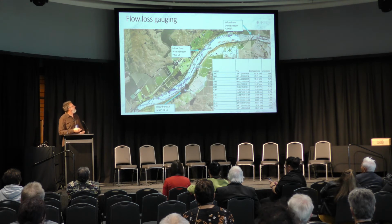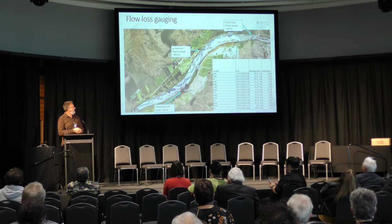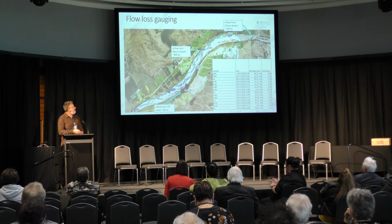So there's been quite a lot of work. We came up and did a campaign recently with NIWA, and they did a whole lot of measurements of flow on the river. It's quite difficult to do because you have to measure every single little channel and add all those up to see what the flow is at that point. So we're measuring flow at different points in the river, and we're trying to get an idea of how much water is losing out of the river as you go downstream.